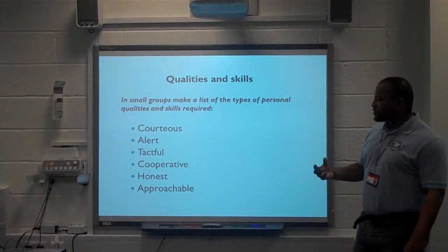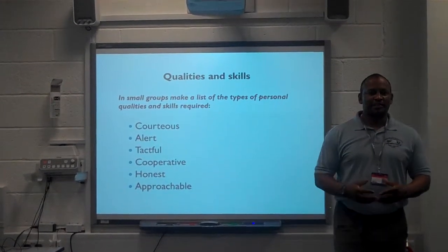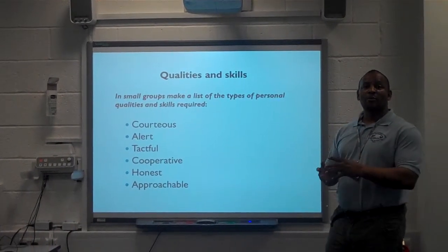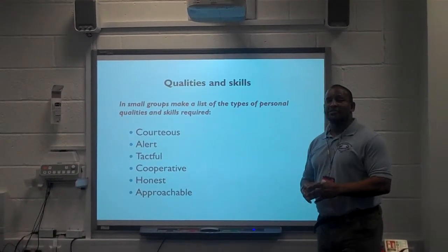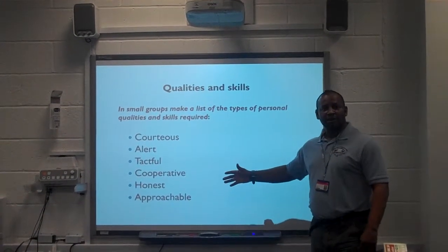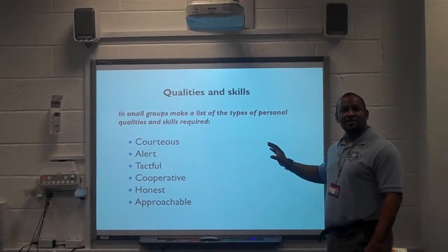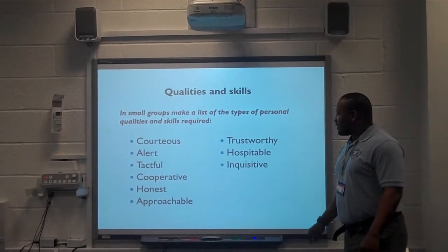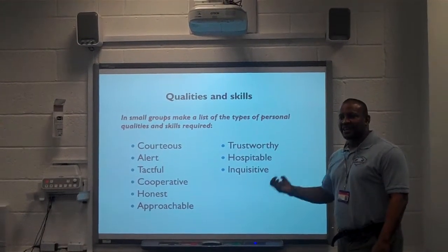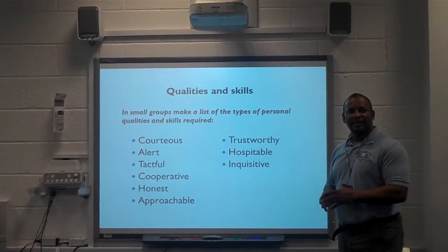Cooperative. Cooperative might be working under orders, so you're going to cooperate with your superiors or working with other agencies. Local government and police will have to cooperate. Maritime, private security and the Navy are going to have to cooperate. Honest and approachable. These are key qualities that are going to be needed in public services and the armed forces. Trustworthy, hospitable and inquisitive. Again, in security, if you see something strange, maybe go down and inquire, investigate it further.